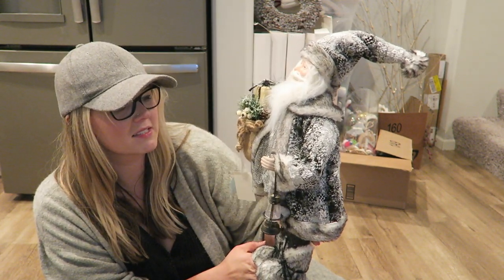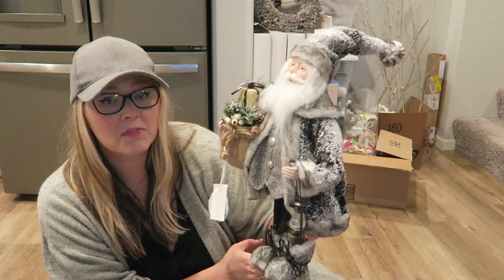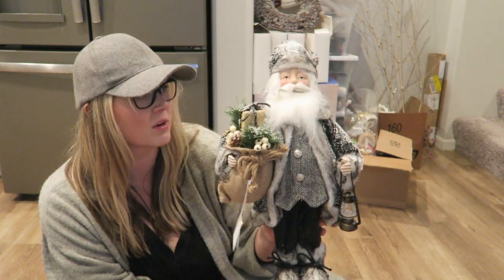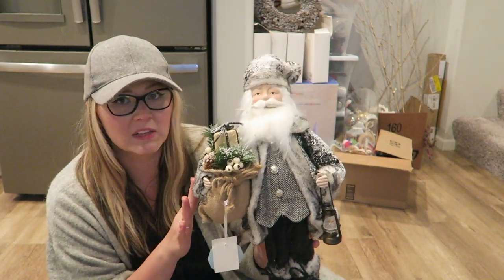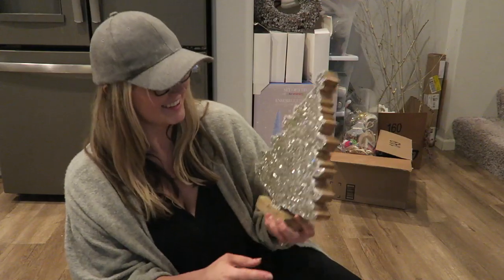Like most of the Santas, I don't know. I've never found one that I was 100% in love with, but this one was perfect for my house and my theme, so I'm really excited to get him up on the shelf.